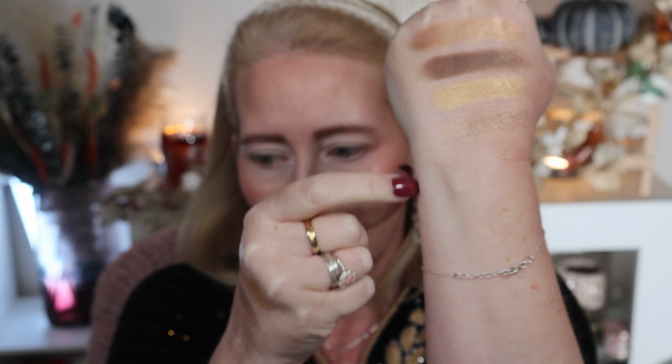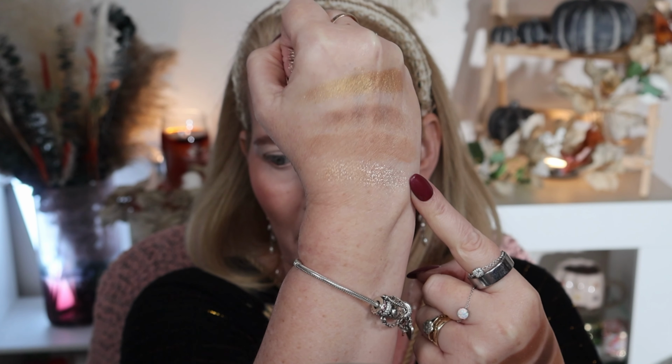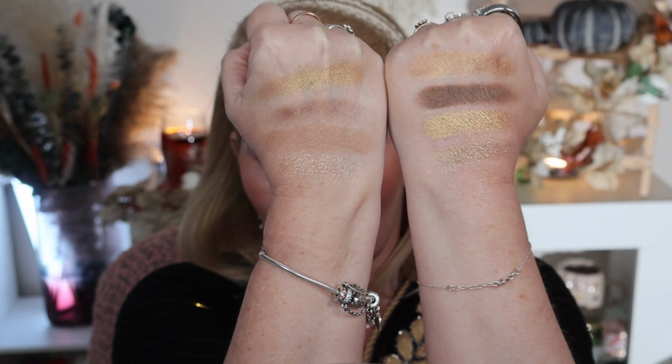I think the lightest shimmer in the new one is still showing a bit more than the lightest shimmer in 800. So certainly if you've got 800, you've got something very similar, but I don't think it's quite as special, so you might still want this.